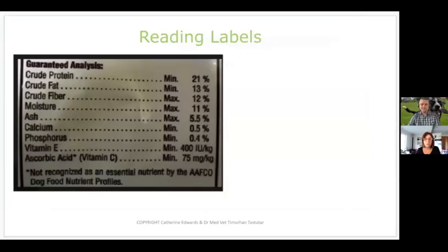Yeah. So let's go to this one. Now suddenly you see that the percentages change. One is 34, one is 21, one is 12. How is this even possible? It's possible because they have different levels of moisture.